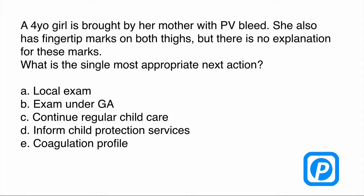4-year-old girl is brought by mother with PV bleed. She also has fingertip marks on both thighs, but there's no explanation of these marks. What's the single most appropriate next action? This is suspicious because of unexplained marks, and you need to inform Child Protection Services and initiate the process.